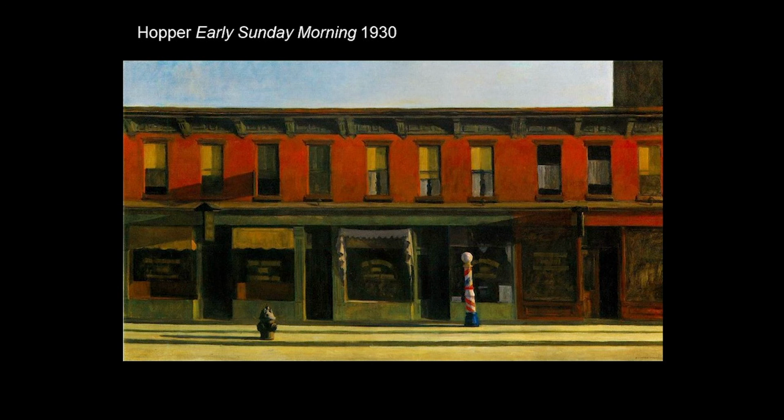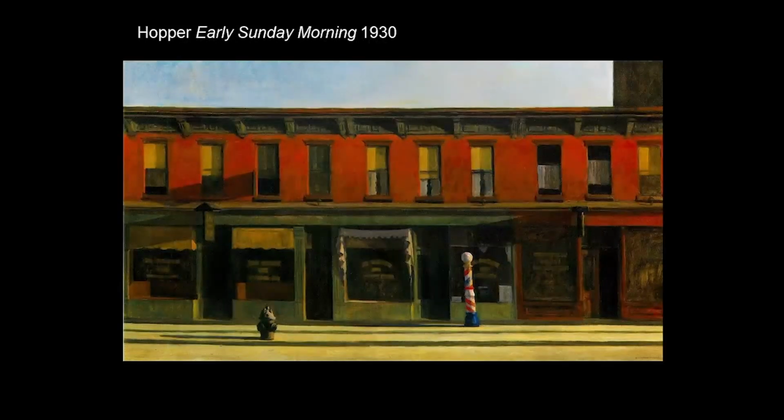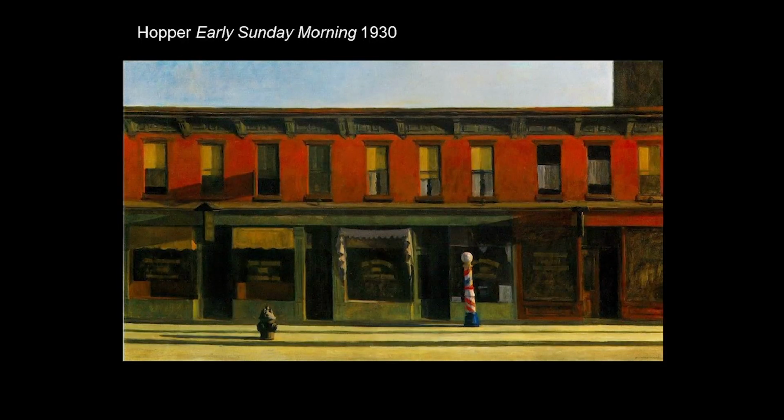Hopper is especially well known, I think, for his interwar pictures of urban New York, including his iconic paintings, Early Sunday Morning, a critique of New York University's encroachment in the 1920s on the red brick row houses that once dominated Manhattan's Lower East Side. And you'll note on the far right of the painting is this looming skyscraper-like form.